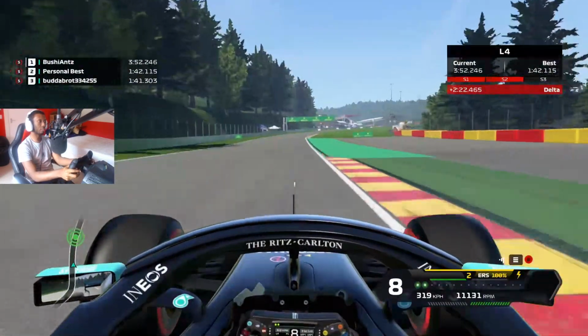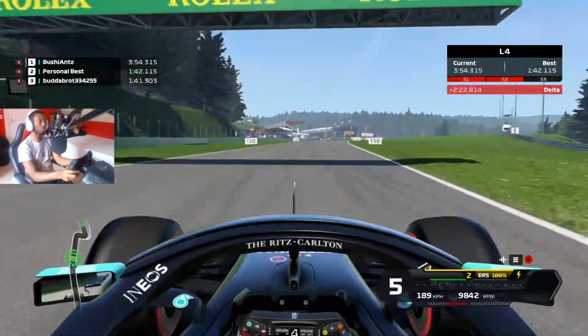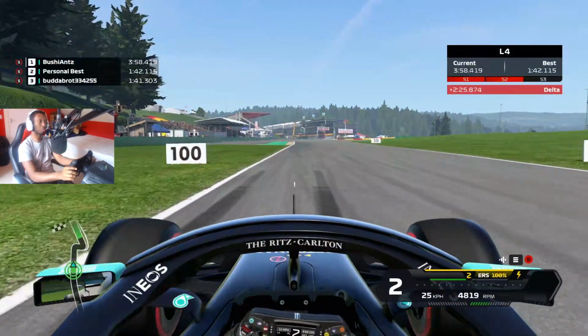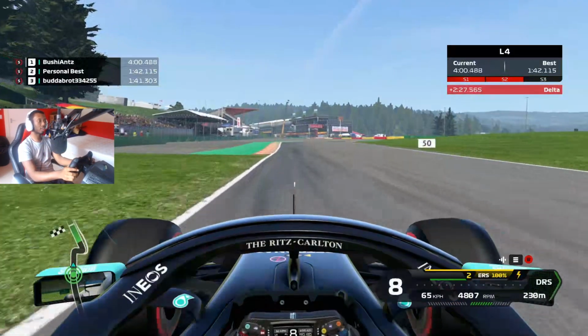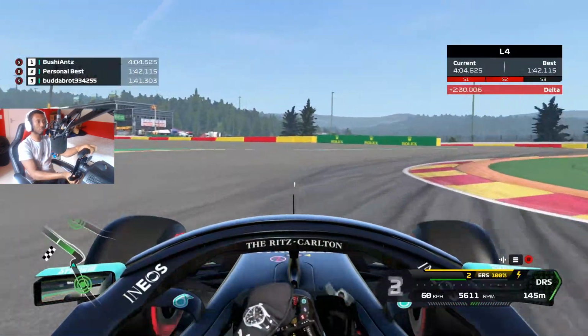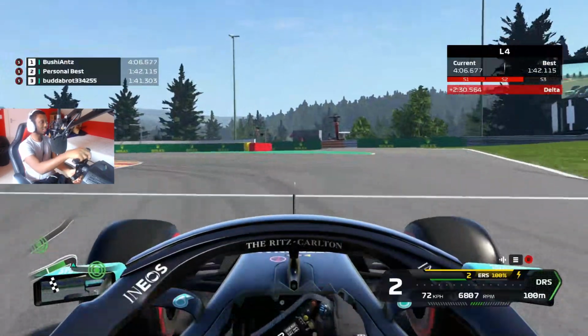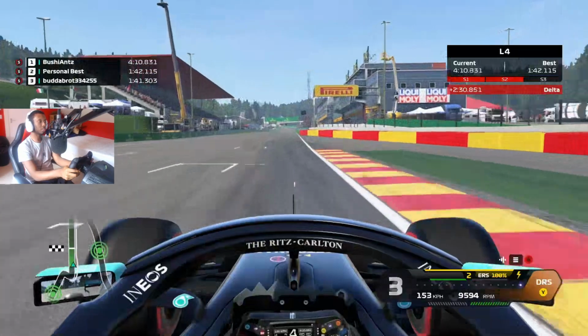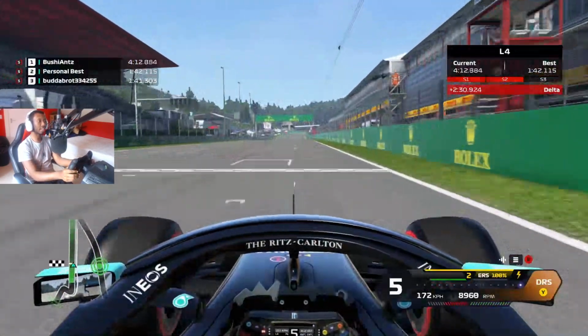through sector 3 here. And once again, coming up to the bus stop chicane, you want to brake just before or just on the 100 meter board in 8th gear, in a straight line, braking down into 3rd gear, one last downshift into 2nd, sort of trying to tack this final chicane just to get the best exit possible, open up DRS, and there you go, that is a lap of Spa.